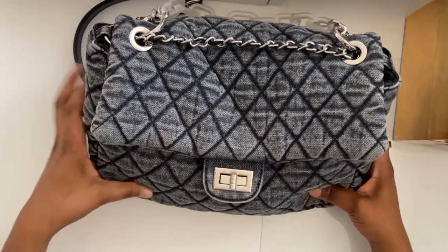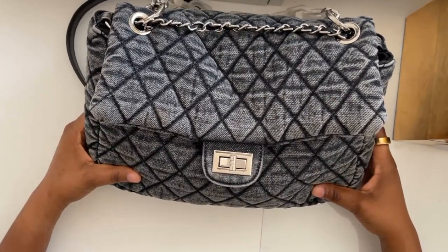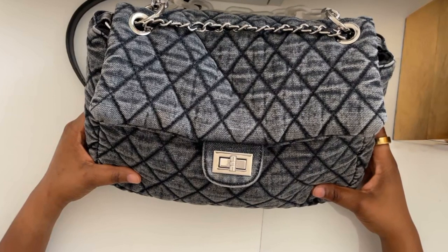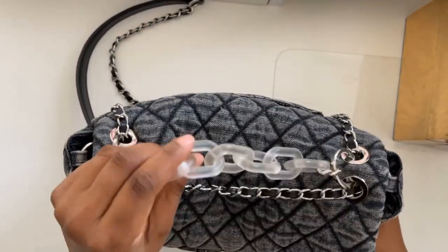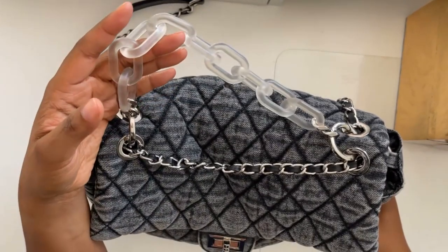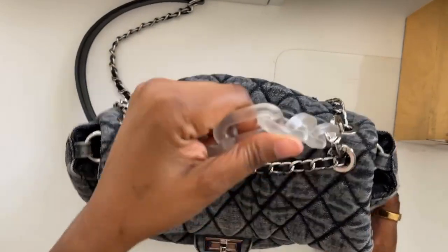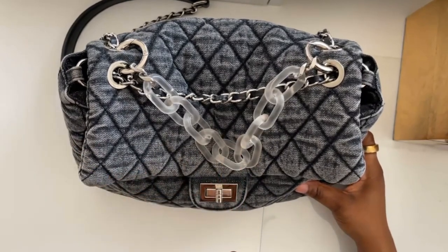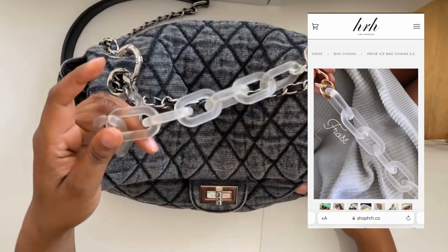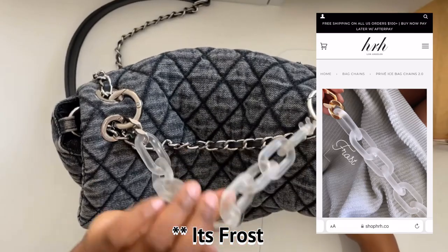So anyways, first, let me show you the bag. This is a denim flap bag. And like I said, it's very much giving Chanel 2020 collection. It does not come with this. I added this, I bought it probably about 3 or 5 years ago. It's a chain, and it operates like a top handle. This is from HRH Collection. I'll link her Instagram somewhere here. Anyways, this does not come with the bag.